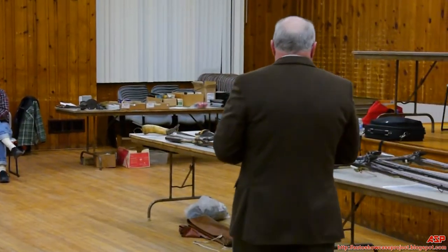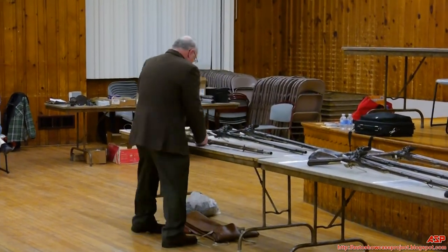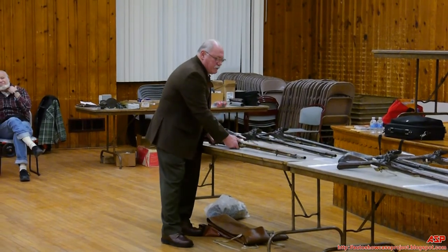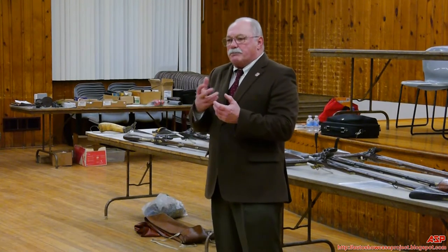Yes, sir. What's the difference between a single bridle lock and a double one? Okay. This is a single bridle lock. There's no connection here. A single bridle lock is they took inside the lock plate, they put a covering pan over the tumbler, because apparently we were having some problems with the tumbler slipping. So they put a piece in there to hold it in there. And they referred to it as an internal bridle.